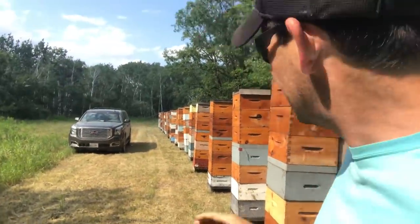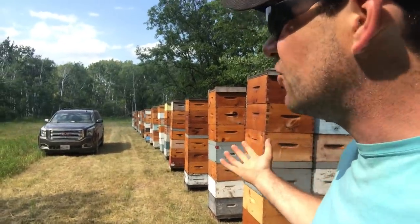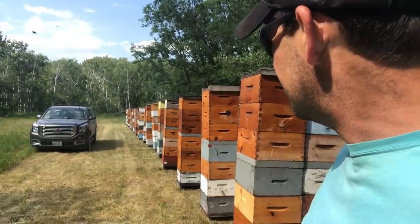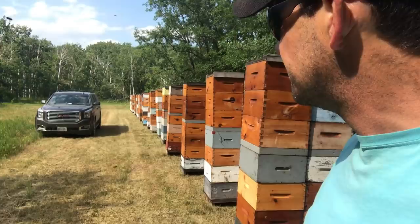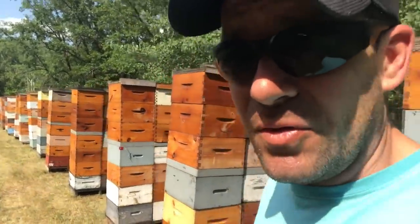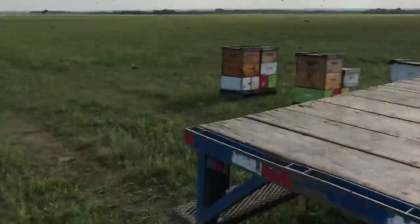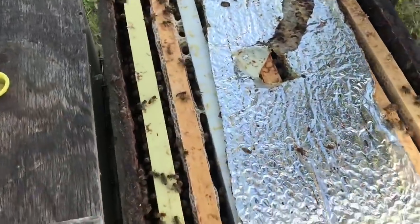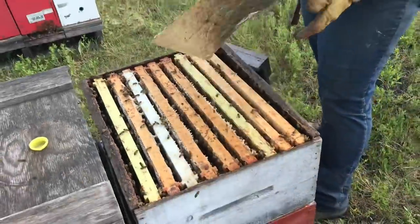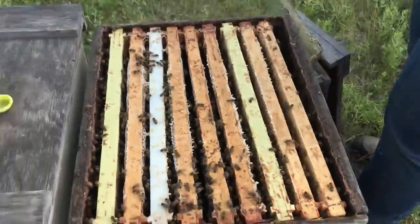But isn't that impressive? Just the energy in this yard. I'll go through the motions and we'll see what comes of all of our work. See if we have nectar shaking from these. Let's shake one of those frames.